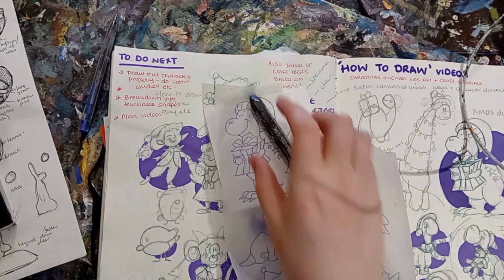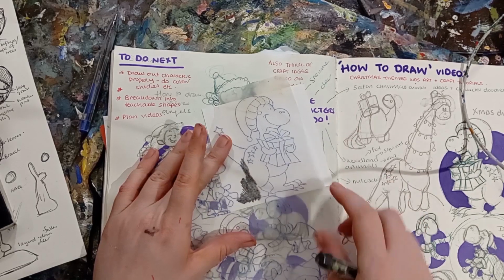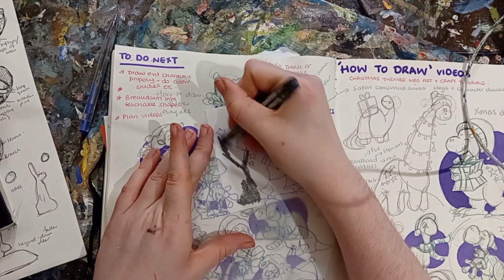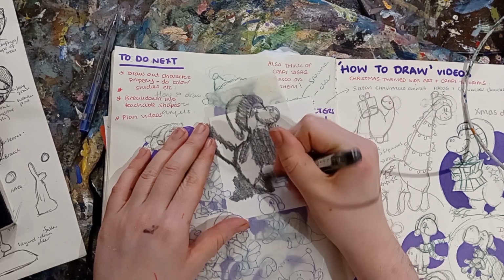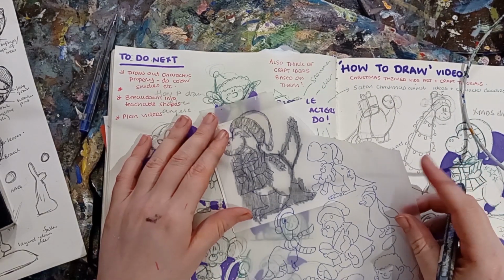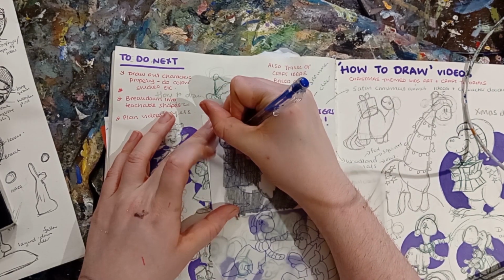Ta-da! Let's quickly get these transferred onto this piece of art. You notice I've turned the picture over. I'm just going to scribble it over the lines. We turn it back over again, place it where I want it, and I'm just going to draw over these marks again.